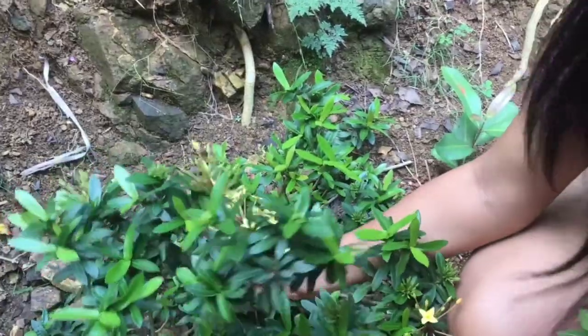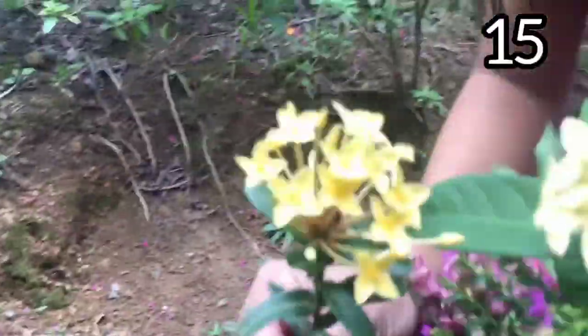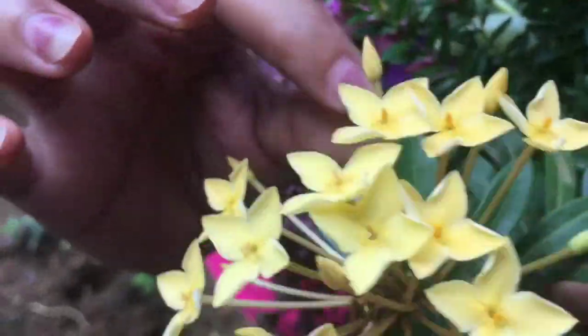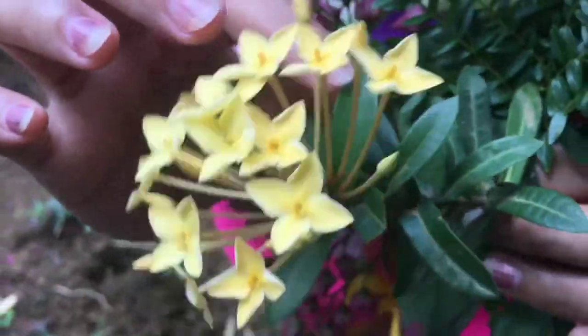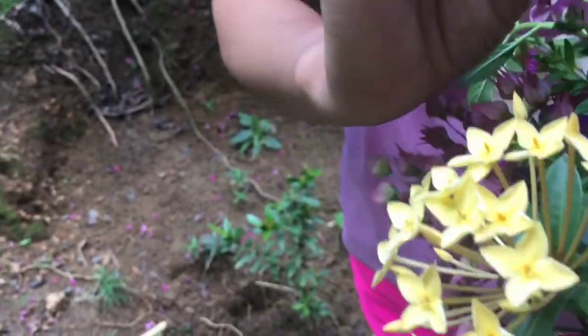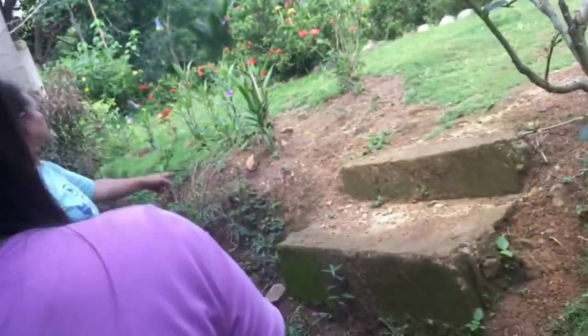They have the same color, yellow, but this one is dwarf. Look at the leaves, very small. And this is also santan. It's yellow, but it has big leaves. It's different.